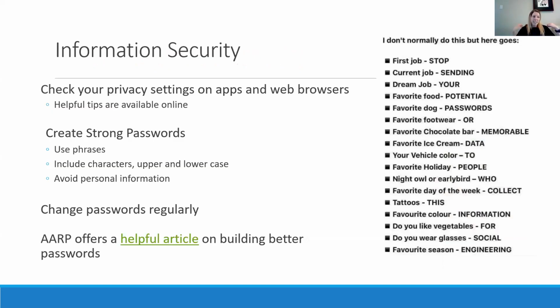So this is the part where I preach a little bit about the importance of password management and information security. We are in a world right now where so much of our information is online. A lot of the things I just talked about involve your phone, involve information about your medications, about your health history, what we all call private health information. It's a good reminder to check your privacy settings on apps that you already have, on web browsers that you have. There's lots of helpful tips online.